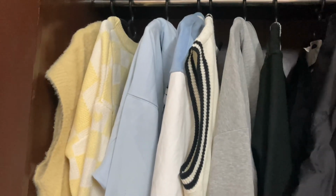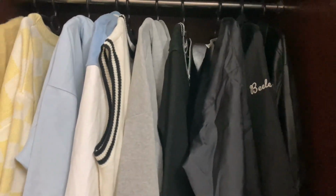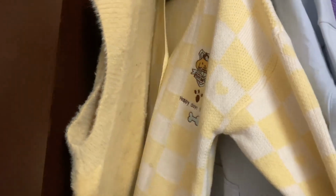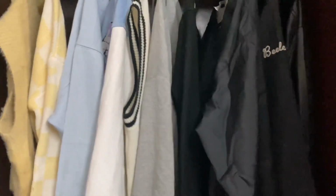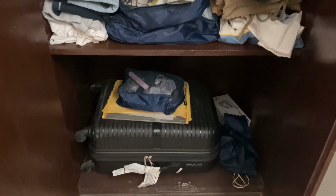Received my parcel. I've put all my winter clothes on the outside, so it will be easy for me to wear anytime. These are all of my clothes. Yeah, and I cleaned my wardrobe.